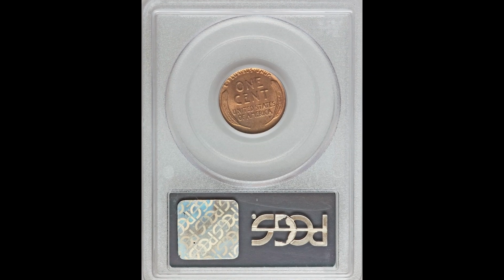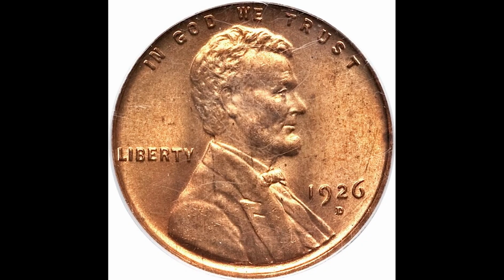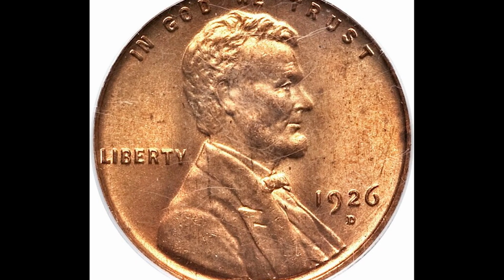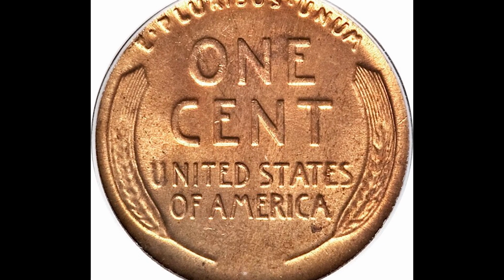I can nearly guarantee that if this coin would have gotten reholdered before it sold, it would have sold for more money than they paid the reholder fee. All you gotta know here is that if you have a 1926 D 1 cent coin, this one sold for $2,640.